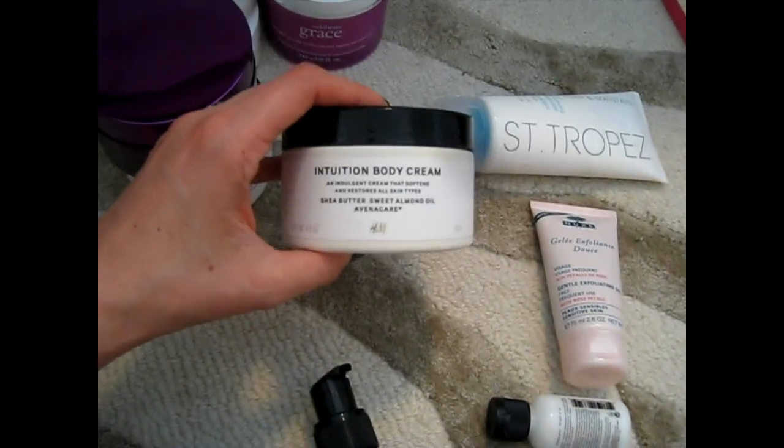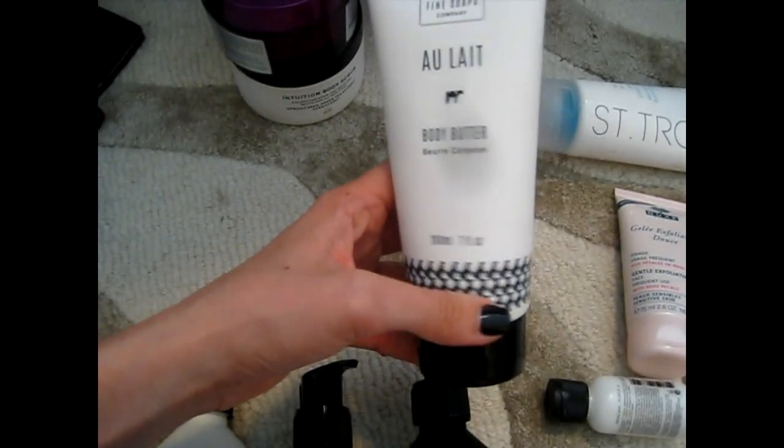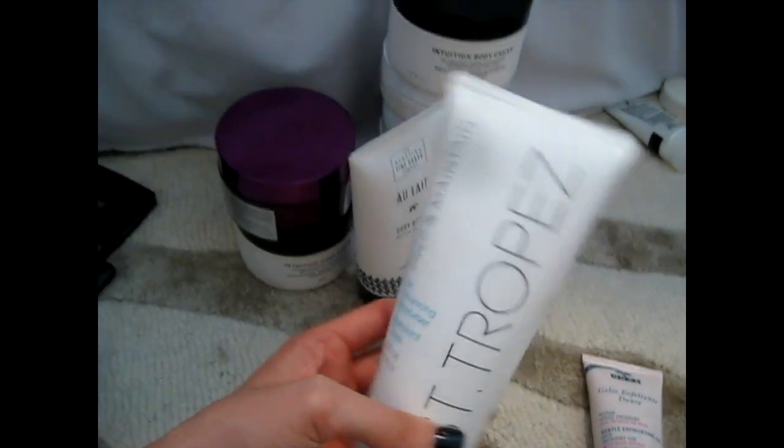This is a body cream, which I'm excited to use. Body lotions, which I'm going to keep. Body butter that I bought at Marshall's. Why don't we keep it? Prep and Maintain from Saint Tropez, the Tan Enhancing Moisturizer. So I'm just going to use this on my knees.